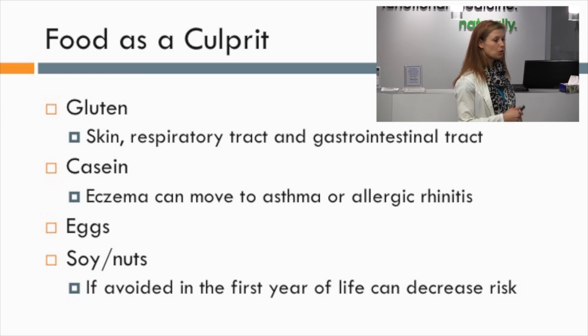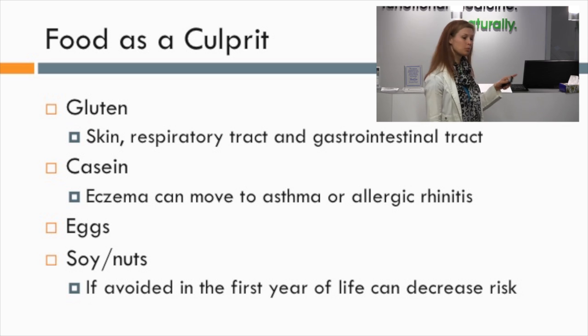Now, most of the time, people will say, I grew out of my dairy allergy. How many times have you heard that? What happens is it trends to move towards asthma or allergic rhinitis. You'll see a lot of people sniff constantly or clear their throat. That can be allergic rhinitis. And that could be a dairy sensitivity, a casein sensitivity that has moved on from skin or digestive complaints to nose and sinus, okay?